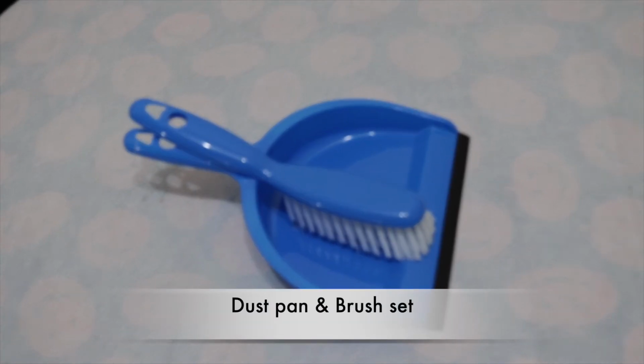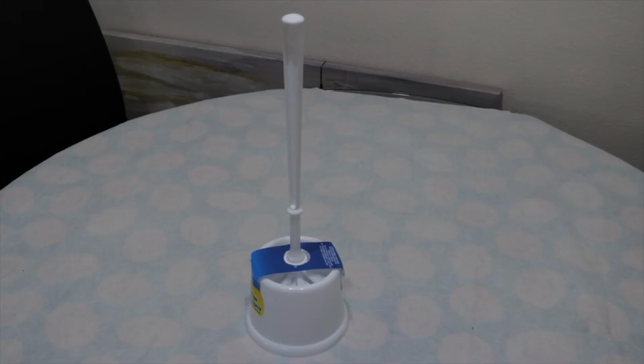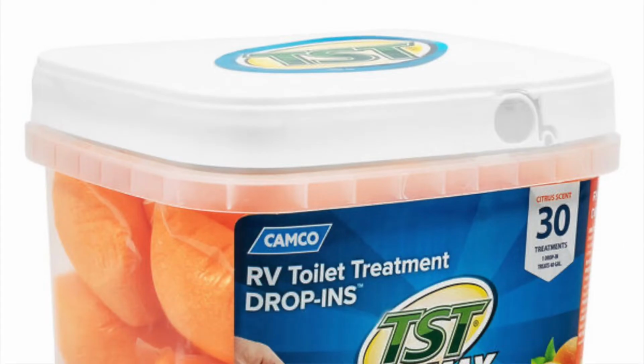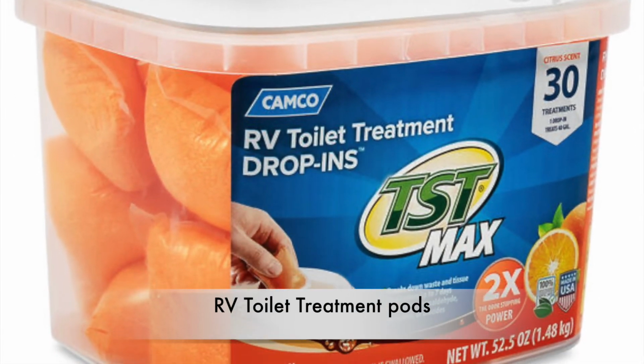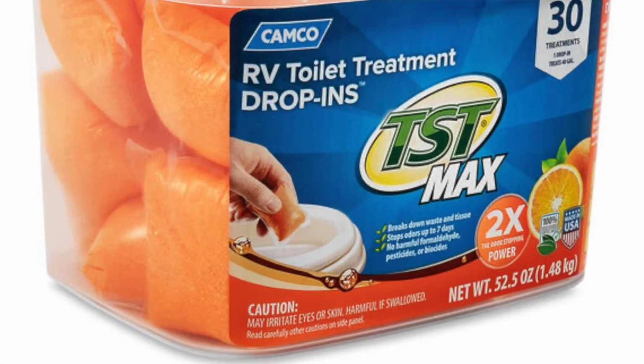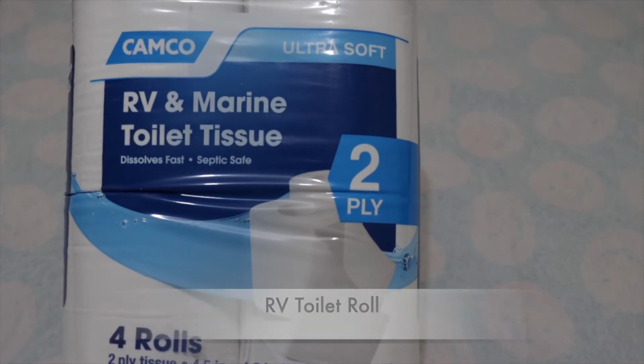Now I have a dustpan and brush. The RV itself, they gave us a lobby broom. Then I have flush cleaner. And finally, RV toilet treatment. This is mandatory, super important, you have to buy it. RV toilet roll. It is specially made for RV.